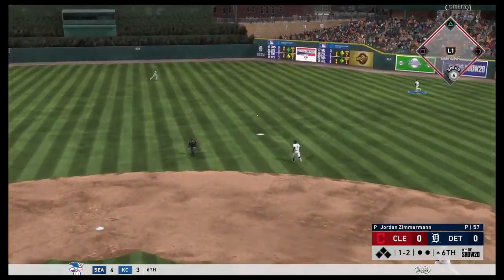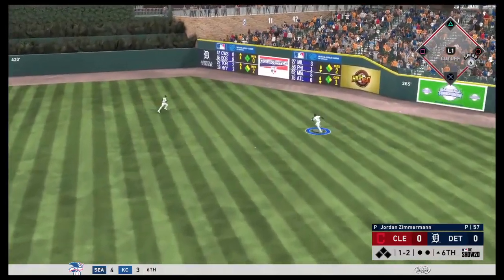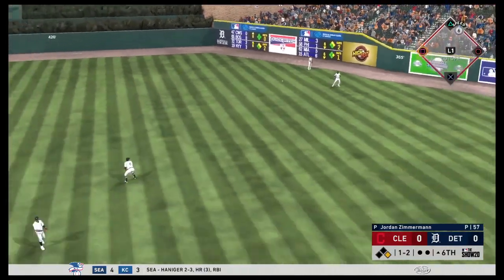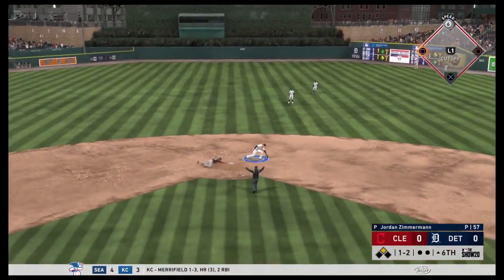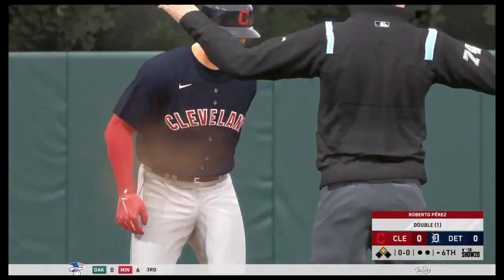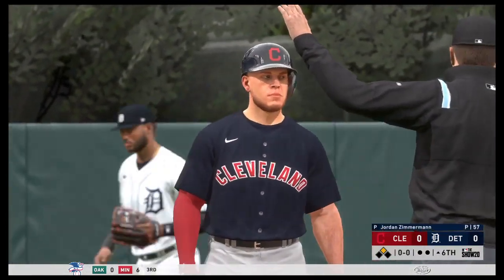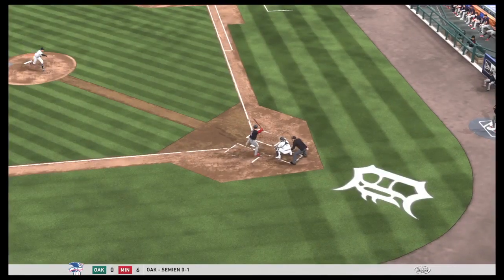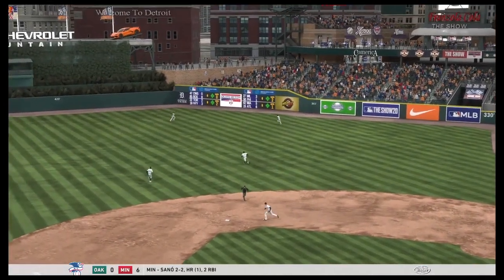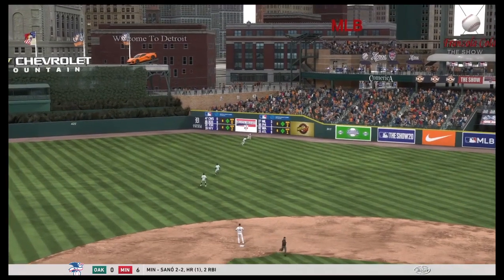Toward the gap in right center. This is going to be a base hit, and he may take that big turn at first. He takes the turn and heads for second. Oh, this is a great way to start the inning. Now the go-ahead run is on second. A base hit away from coming across. I know it's only the 6th inning, but you'd love to claim the lead right now and let your bullpen carry the load the rest of the way.